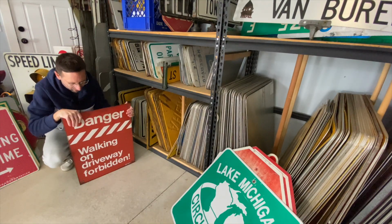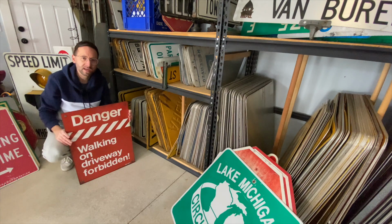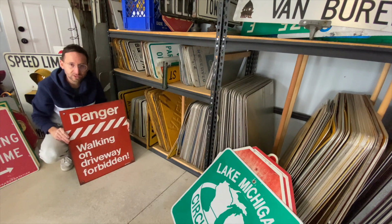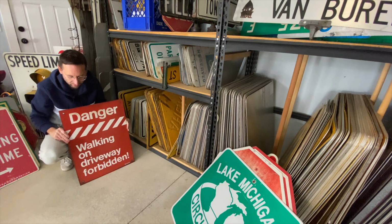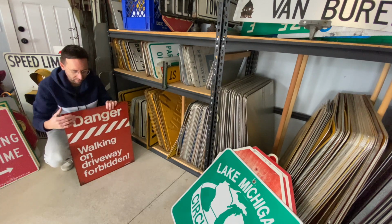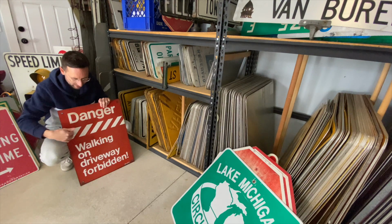Here's another really great sign from the city of Chicago, and I think this came from the CTA, which is the Chicago Transit Authority. I'm pretty sure this was a sign related to the rail system, the public transit system in and around the city of Chicago, because this is the style they were in. This is porcelain. It has 4 rivets around the side. It has that cool red. I love this right here. This is really neat.